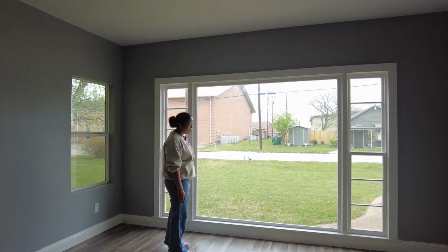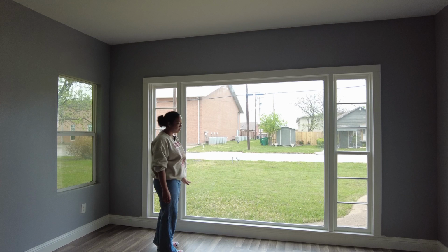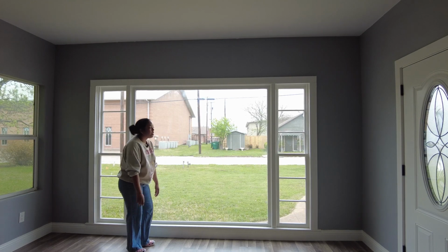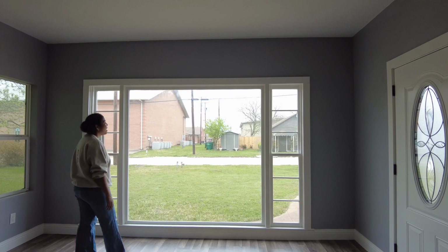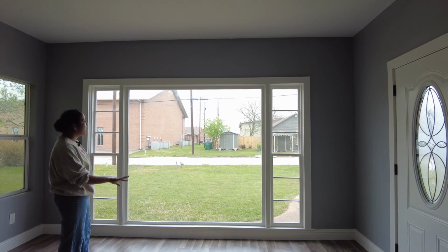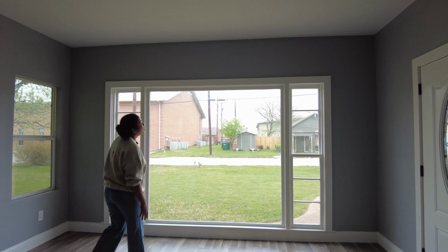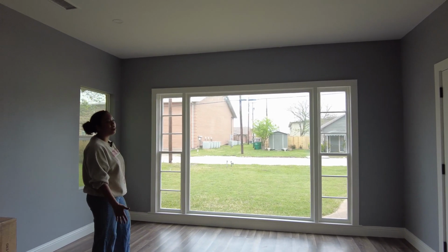This window is actually, if you were to build a new house, you would not be able to put in a window like this just because it's not up to code. It's too low to the ground. So technically, if you were to trip and fall, you would go out the window. That is why they don't put windows like this in. So we're going to have to figure something out so people are not going to trip into the window. I don't know. But this window is really the focal point of this whole house, and I didn't want to cover it up.